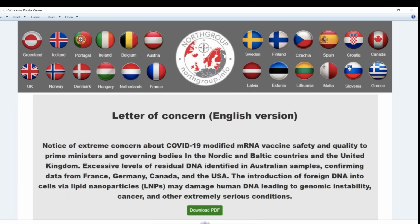This is from the Northern Group, letter of concern from the Northern Group. And again, I'll put the link for this. And here we read, "Notice of extreme concern about COVID-19 modified mRNA vaccine safety and quality to prime ministers and governing bodies in the Nordic and Baltic countries and the United Kingdom. Excessive levels of residual DNA identified in Australian samples," and as we've seen in other samples, confirming data from France, Germany, Canada. We've seen Canada and Irish samples as well. Confirming data from France, Germany, Canada, and the USA.